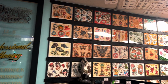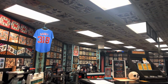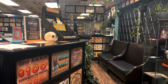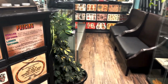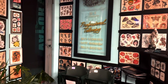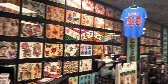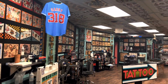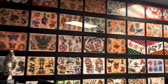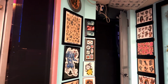Looking around the shop, just at first glance, you can see we are covered head to toe, ceiling to floor with hand-painted flash. I could confidently say that about 90% of the stuff on the walls is hand-painted by the artists here at this shop. The other 10% is mixed in with stuff that we've collected from our peers and other tattooers that we look up to. When we're not tattooing, we're painting in here. So all this stuff you see here is our blood, sweat, and tears that we have painted in-house.